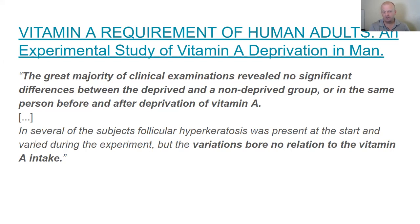In several of the subjects, follicular hyperkeratosis was present at the start and varied during the experiment, but the variations bore no relation to the vitamin A intake. Same person before and after vitamin A, no difference, nothing worse. 2 groups of people with some with vitamin A, some without, no difference.